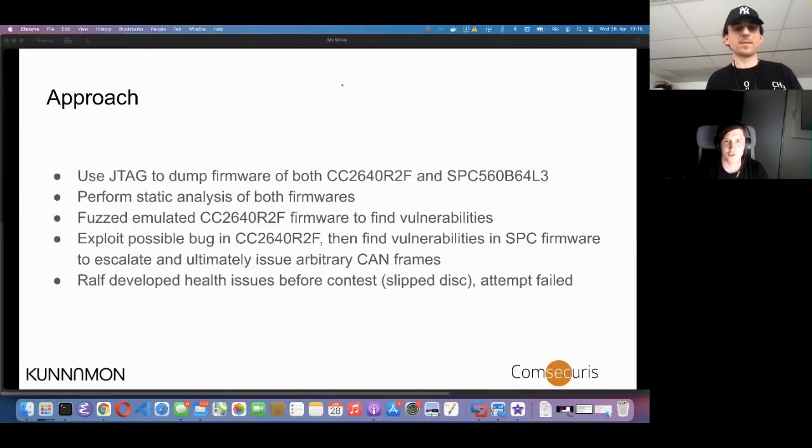Yeah, we came up with the following approach. We used a JTAG on the VCSec to dump the firmware of both the Bluetooth side and the PowerPC side. Then we performed static analysis for both of these firmwares, and we also put the Bluetooth side and the PowerPC side into our emulator. And then in parallel, we also tried to work on the salvage part itself.